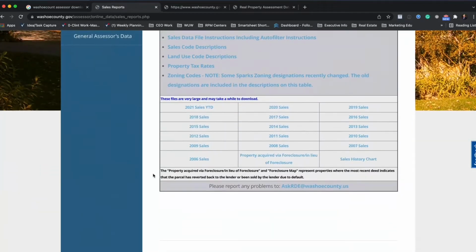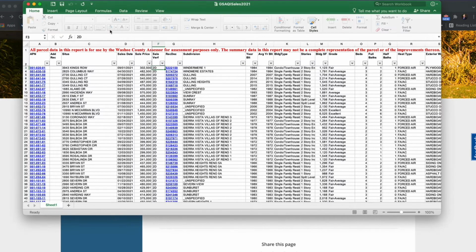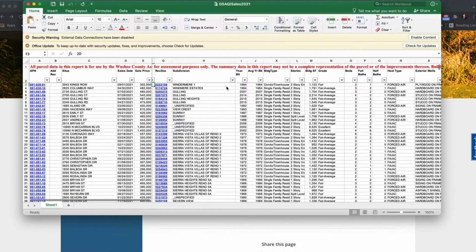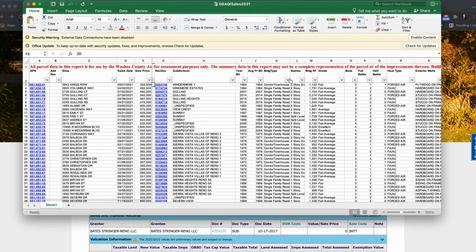Once you're at Sales Reports, you just pull the sales that you want. So let's say we want 2021 sales year to date. I'm just going to go ahead and download this Excel spreadsheet. It's pretty big, so it takes a minute. But this is a fantastic Excel spreadsheet, and here's why. The filters are already built in, so all you need to do is come over here to subdivision, and remember we looked at the parcel data, and it shows us Meridian 120 North. So all we do is go to subdivision.